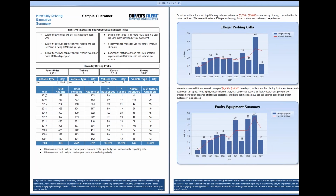We do a year-over-year comparison so we can see the number of vehicles and types of vehicles you have on the program, seeing how many reports you've had this year versus prior years, and total incidents. Are you taking timely engagement action with the drivers and responding? Are you seeing an uptick in utilization of our training courses? And of course, addressing it with your most at-risk drivers, your repeat offenders.